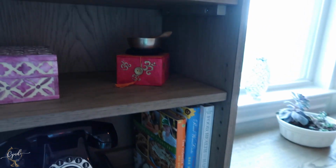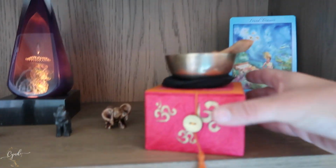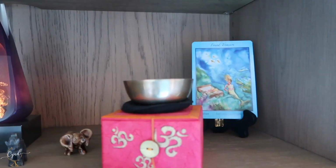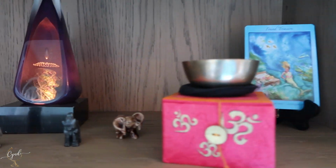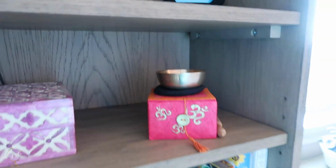Let's see what else I have here. Oh, a picture of my wedding. Old-fashioned phone, some cookbooks. I like to have a little singing bowl. Do you guys know what these are? When you're clearing energy. Let's have a play for you guys. Oh, isn't that nice? Right? So if I'm just resetting, those are great to clear your energy.